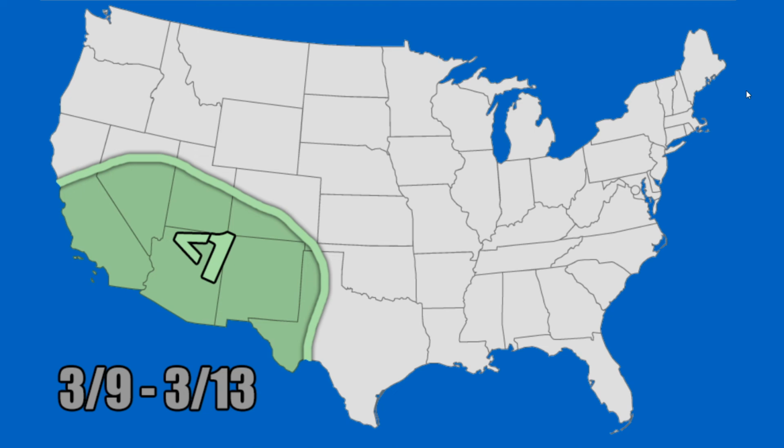Now, here's your official forecast from me, and I'm forecasting under an inch of rainfall here. This will be going from the 9th through Friday the 13th, and definitely could stretch into early on Saturday morning, but I think most of it will be done as you get later on Friday, and it'll just be wrapping up by Saturday.